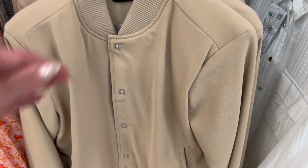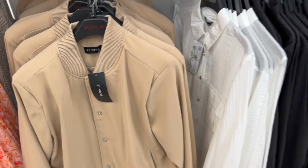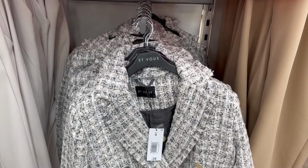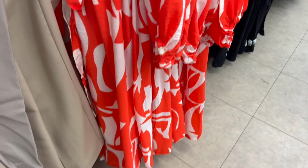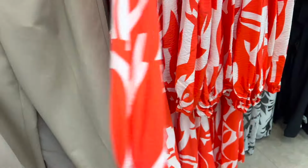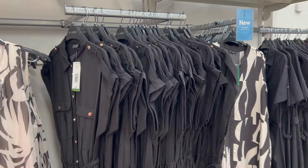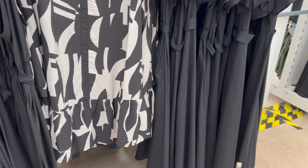I'm going to start with the ladies' fashion, and the first thing I noticed is this beige jacket with press studs down the front for £30. And then I also really liked this jacket as well. How nice is this? I thought it was a little bit more unusual with that collar at the back there. And then they had this beautiful dress, £26, with the belt detailing, beautiful orange colour. And then they had this dress, the black and white one, the black shirt dress as well with the tie detailing. They always have a lot of nice dresses, I think, Matalan. They're always good for dresses.